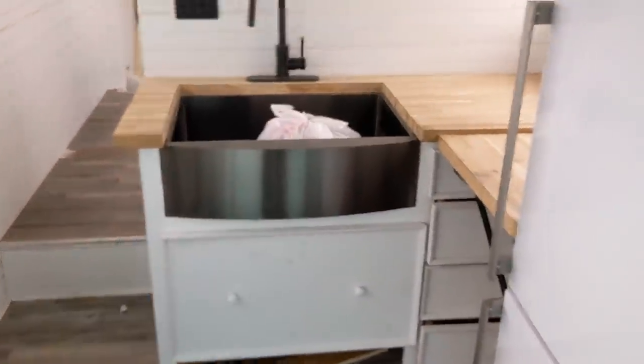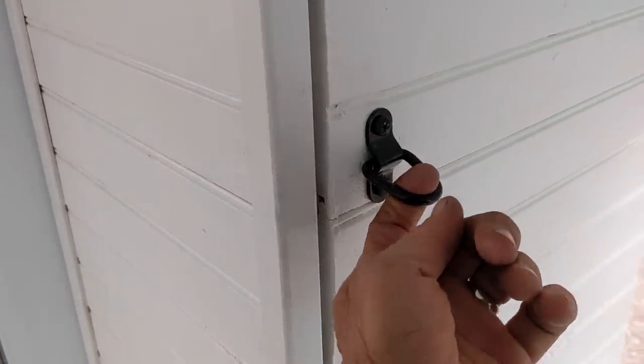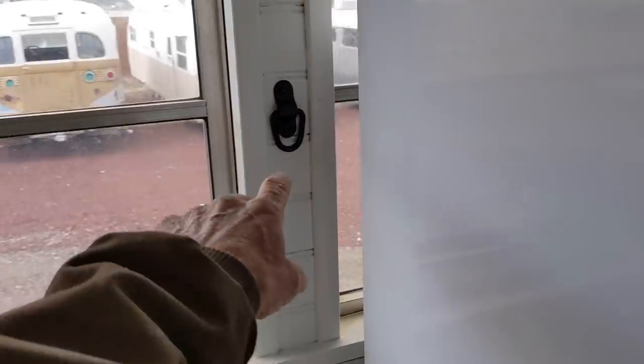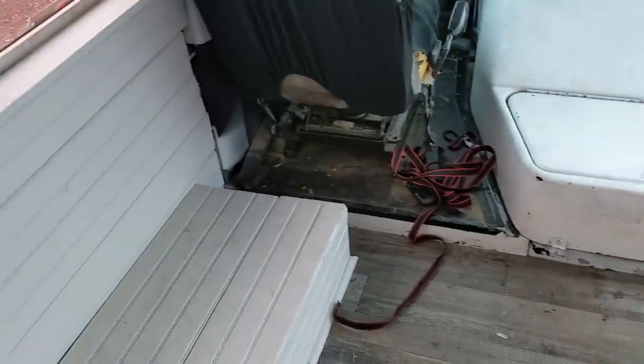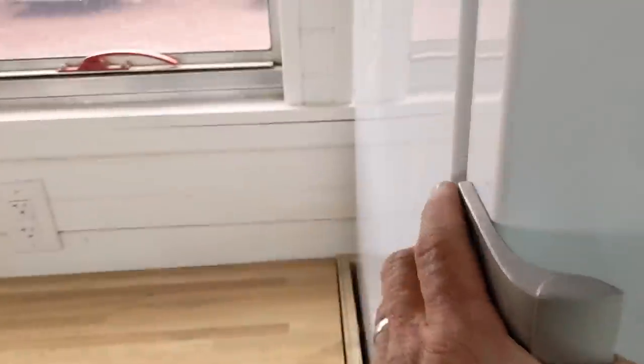Refrigerator that the customer supplied. Very nice sink that the customer supplied. This San Antonio place is consistent with their refrigerator attachment mechanism. They've got a D-ring here and a D-ring over here. And that ratchet strap that I had to use to close the door is what was wrapped around the fridge to hold it in place.